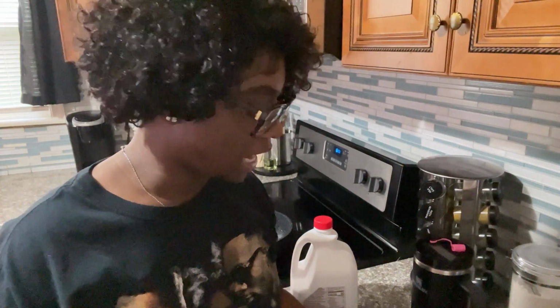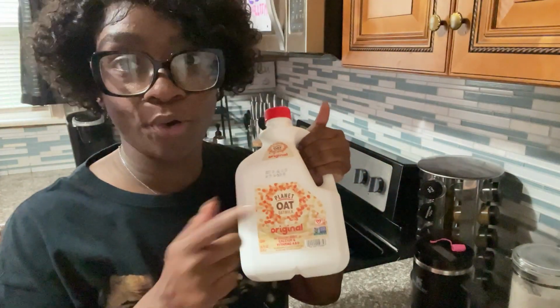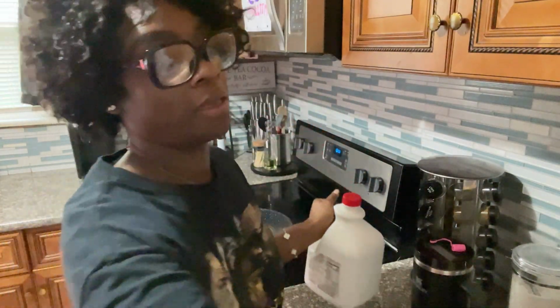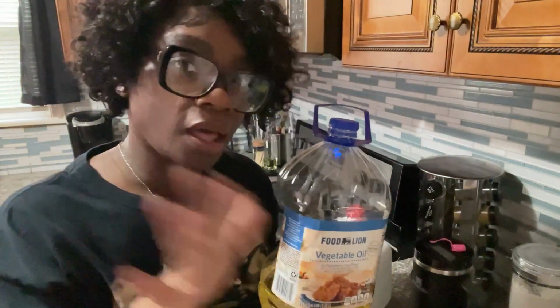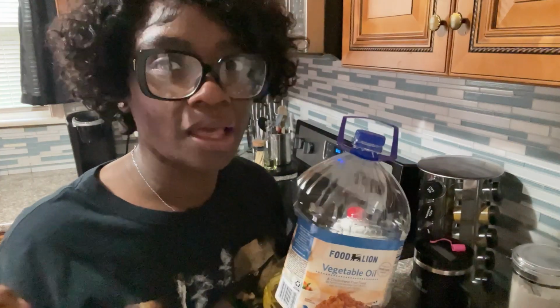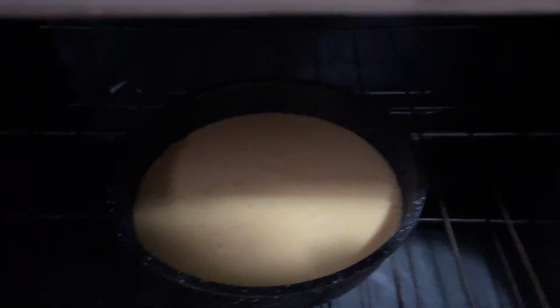My family, we do not drink milk from cows. So we have our plant oat milk, which is gonna go in here, and we have our vegetable oil. So I'm gonna mix all this stuff up in here, and I'm gonna put the batter up in here, and I'm gonna come back and show y'all what that's looking like because this is self-explanatory, right? Okay. Alright, y'all, so the cornbread is in the oven.